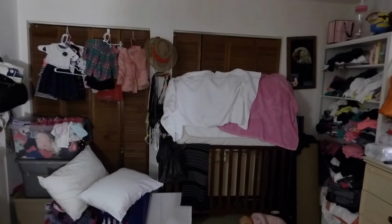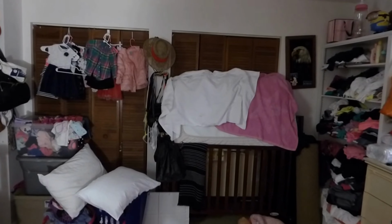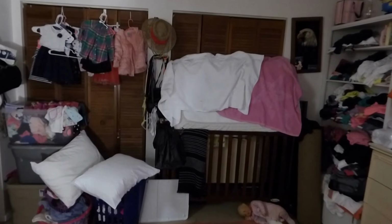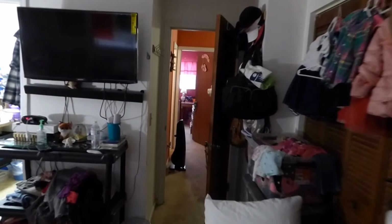You have his and her closets there that are stained wood color. And these folks have a lot of things, so they have really filled this villa up. As they should, as they should. This is their home.